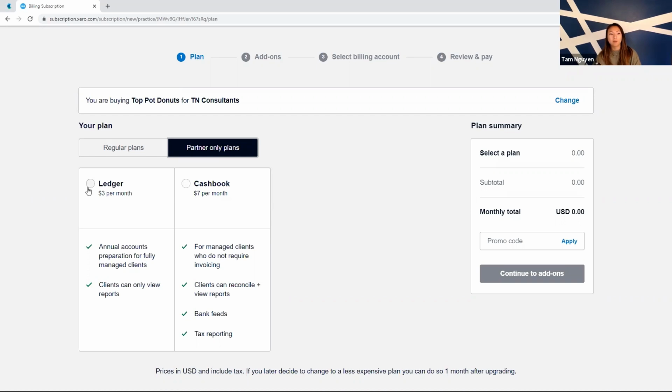The ledger, that's really ideal for those write-up clients at the end of the year. They bring you a bunch of statements, you import all of them into Xero, and then you're able to use something that we call cash coding to quickly reconcile those transactions in bulk. So we may or may not go over that today. If we have time, I would love to show that.